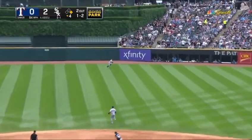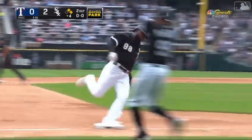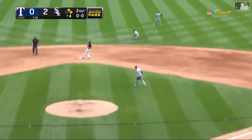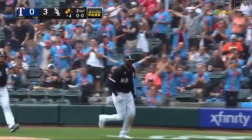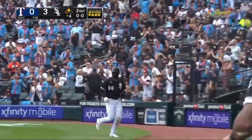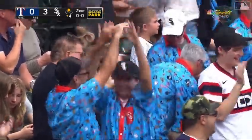Center field. White going back, still going. It's over his head, and it's off the wall. Robert around third. Throw coming to the plate is late. He's safe. Good heads-up aggressive play. It starts with Joe McEwing, the third base coach, and then translates into the feet of Luis Robert.